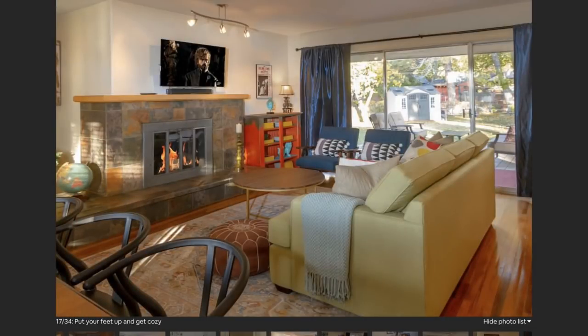All right, so now we get back to the living room, and guess what? I would much rather put this picture up first. From what I've seen so far, this would be my profile picture. This would be my first picture, for several reasons. Number one, it shows the entire living room, whereas the first picture kind of shows half of the living room.